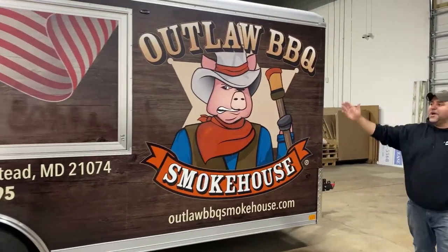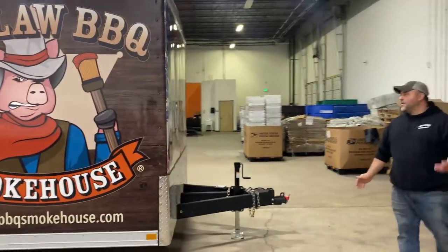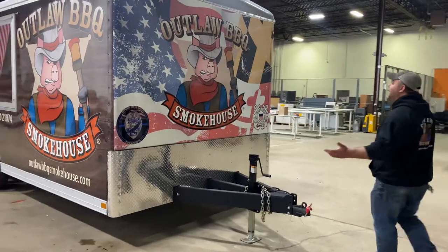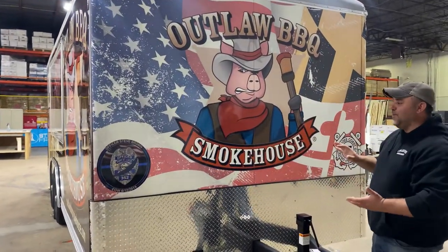Nice big Outlaw logo. A little request I had in the design portion was to take the Maryland flag and the US flag, merge them together, and put the Outlaw logo.